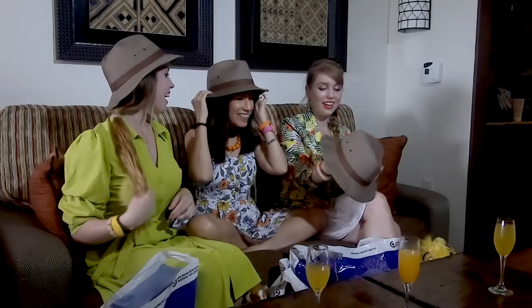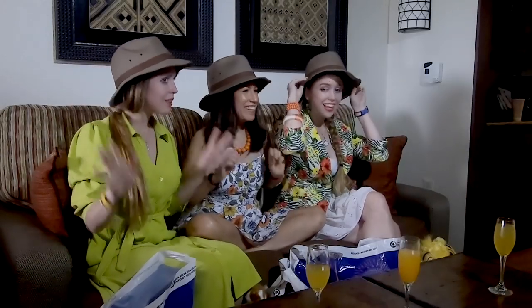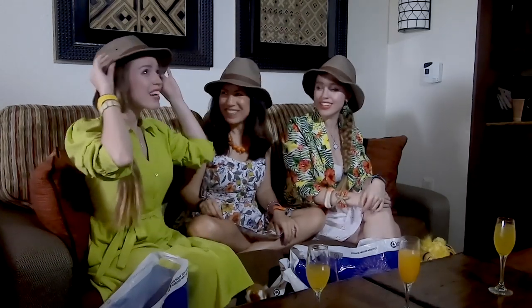First thing we're gonna start off, we got these safari hats. Aren't they cute? I love these hats. How cute these are. We're gonna wear these for the haul. They're so much fun, especially because there's a lot of sun here in the Sunshine State. So we're gonna be wearing them all outside.